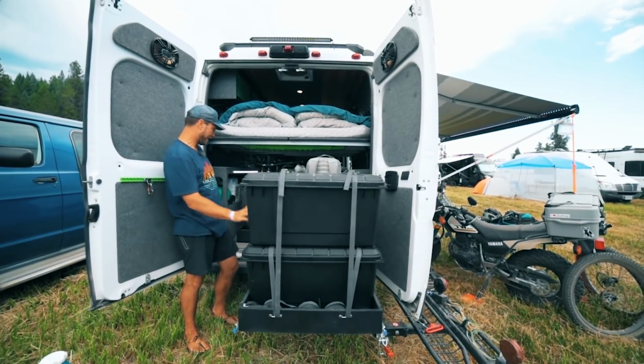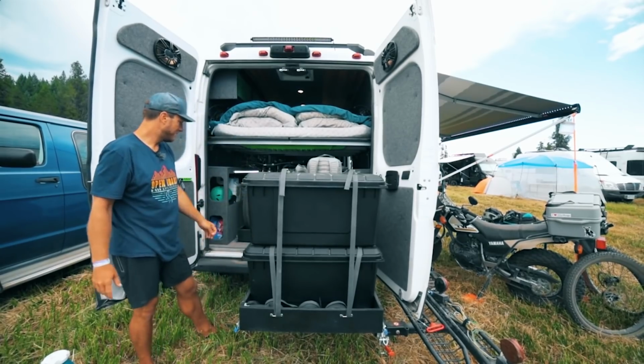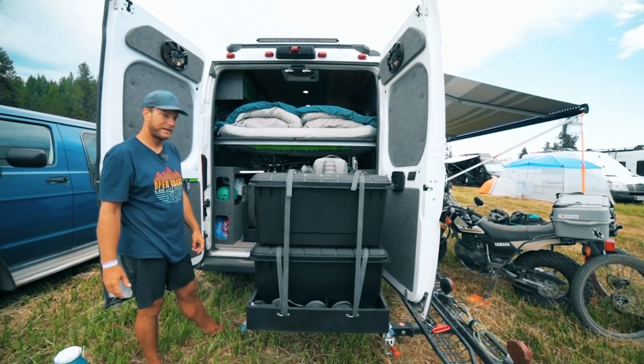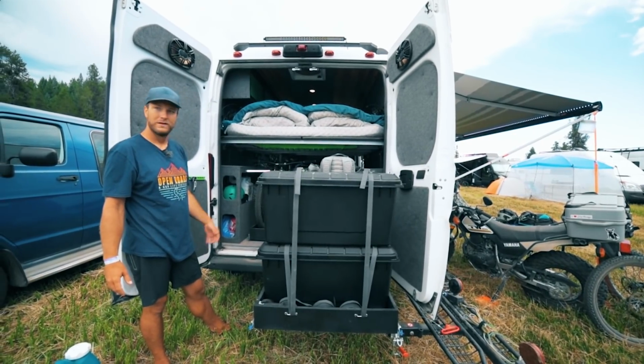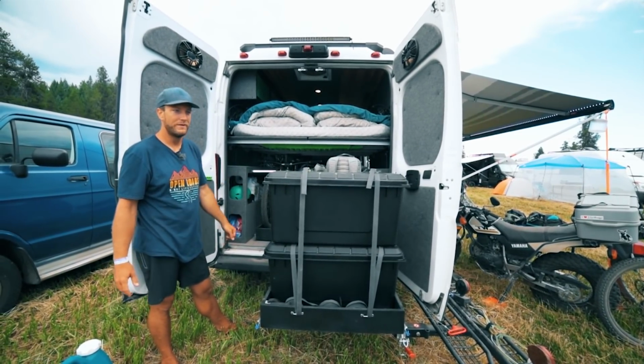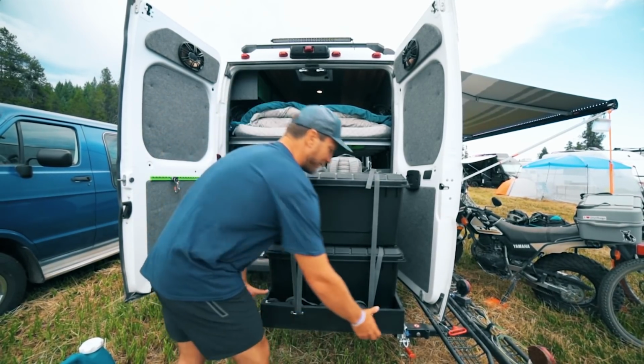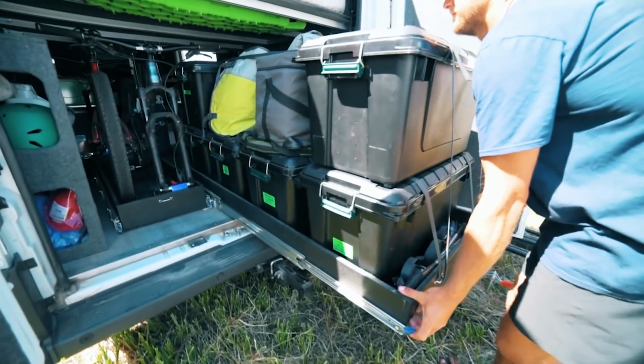And then some backpacking stuff and camping in case we want to put up a tent. We have some tents, backpacking, and the all-important tool bin. And that's it. Oh, and then the most important thing though. Can't forget about them.